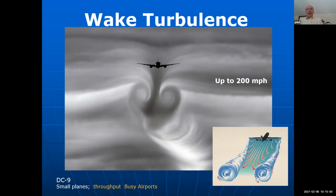And this is just another pretty picture, although I'll relate one accident that's connected to it. A DC-9 in 1972 was flipped over and crashed, flying too close to a DC-10. And it's most definitely a problem for small planes. I found a couple examples of small planes being broken up in flight, getting too close to a big plane. And it sets the throughput on busy airports.